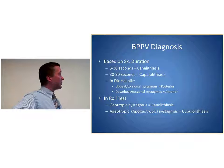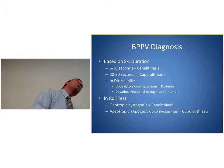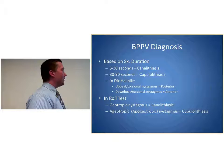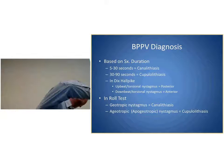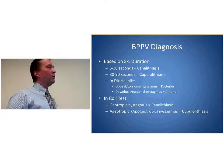Now, in our case study, we saw that they had more of a lateral beating nystagmus. So in the case of a roll test, if they have a geotropic nystagmus, it means the fast phase is beating towards the floor when you have them in the roll test. So if I'm in the left roll test and the nystagmus is going faster to the left, or down towards the ground, that's called geotropic nystagmus. Geotropic nystagmus generally means the person has canalithiasis. If you see apogeotropic nystagmus, so if I'm in the left roll test and I see the fast phase going upbeat, laterally to the right, that's apogeotropic nystagmus. Generally, that means they're going to have cupulolithiasis.